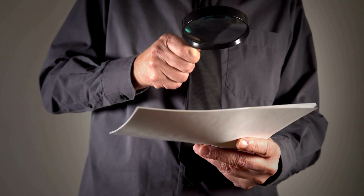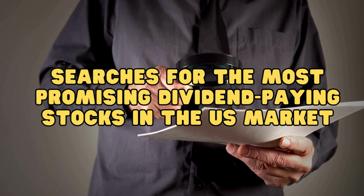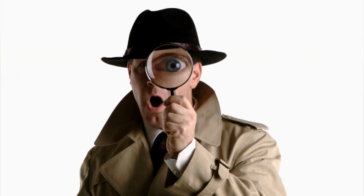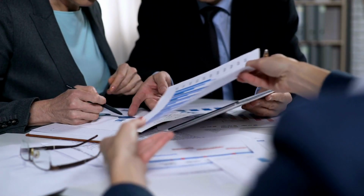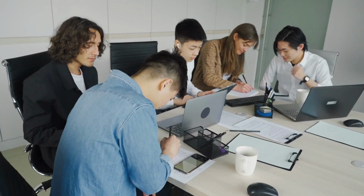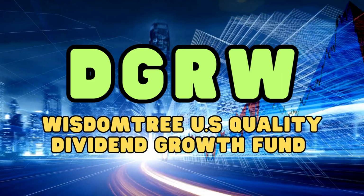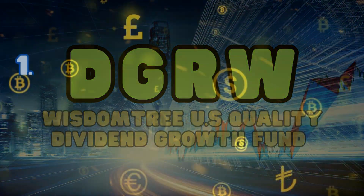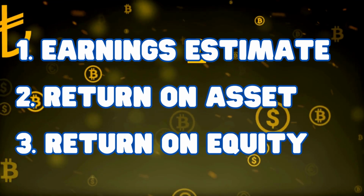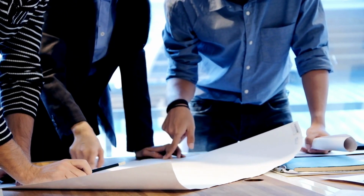Think of DGRW as a financial detective that searches for the most promising dividend-paying stocks in the U.S. market. Instead of looking at what companies have done in the past, it tries to find the ones that have promising dividend payouts in the future. To discover the ideal companies, DGRW relies on a special formula that brings together three critical factors: earnings estimates, return on assets, and return on equity. This is the triple-check system to find the cream of the crop in the business world.